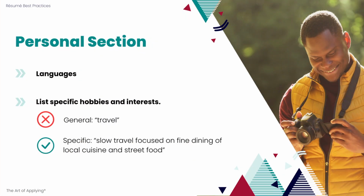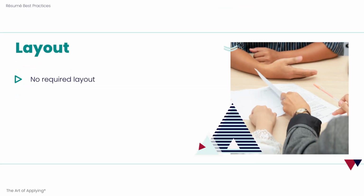In terms of resume headings, there's no required layout for resume headings. At the Art of Applying, we do have recommended templates, which of course you have access to, and please do use those templates. We provide them because they work, and then you don't have to worry about wrangling with formatting.